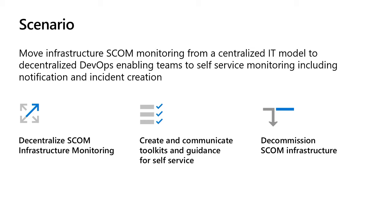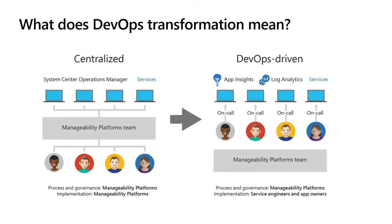So this is just an outline of what we did. We decided to decentralize our infrastructure monitoring. We thought the best way to do that was through toolkits and documentation. And then by the time we got done with that, we would decom our SCOM infrastructure. So what do I mean by decentralization?